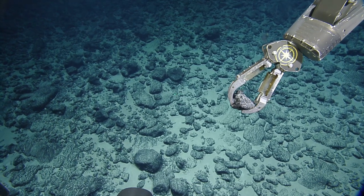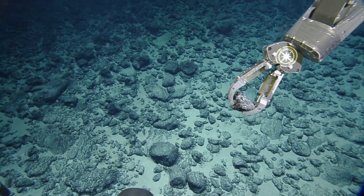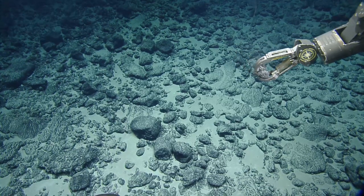Swap the two. I got it. Okay. So I wonder if that's like calcite and zeolites. Yeah, I saw some material flaking off of it.